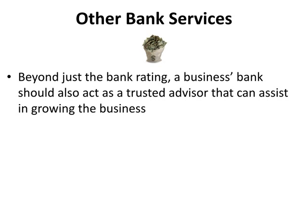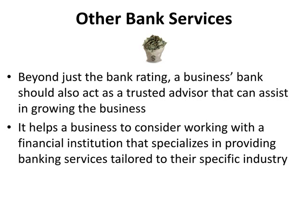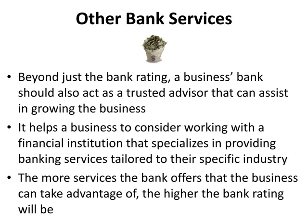Beyond just the bank rating, a business's bank should also act as a trusted advisor that can assist in growing the business. It helps a business to consider working with a financial institution that specializes in providing banking services tailored to their specific industry. The more services the bank offers that the business can take advantage of, the higher the bank rating will be.